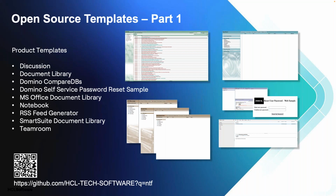So you can see the list here, from discussion database to team room, quite some well-known application templates that we are shipping with our product are now formally open source. That means business partners, developers, and so on can use the templates as a foundation for their own tools. They can even modify them and re-release them on their own website. That's all okay. The link is down there.